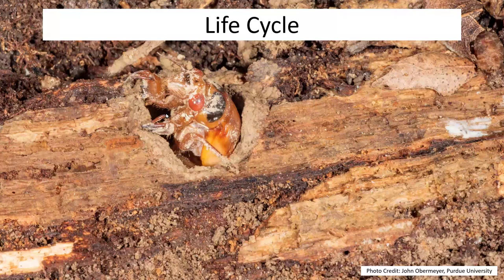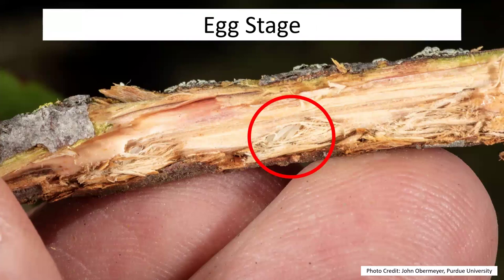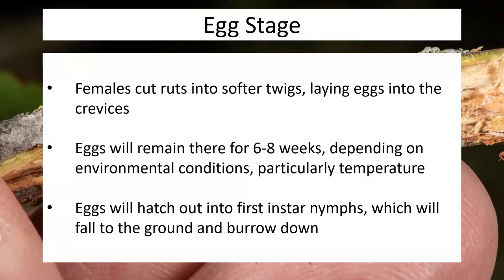We're going to start from the top, with the eggs of this insect. And right here, you're seeing Dr. John Obermeyer, an entomologist and photographer with Purdue's Department of Entomology, who provided all these pictures for me. He's showing you where the eggs are laid when a cicada lays its eggs. A female will use an organ on the rear end of her body referred to as an ovipositor, and she will cut a rut with that organ. Think of a very, very sharp, pointy thing coming off her back end. She'll cut a rut into softer twigs, laying the eggs into the ruts she's now cut.